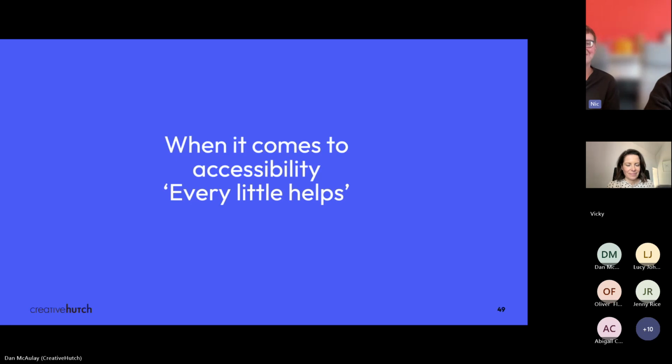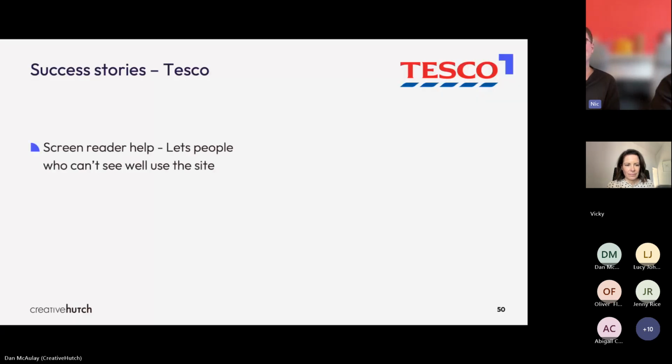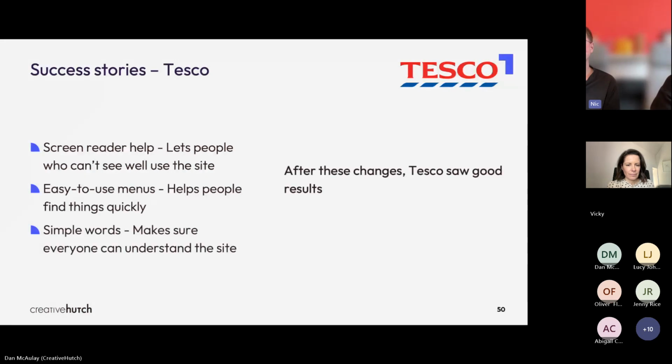Okay, so that leads us on to my gold star of the day, which goes to Tesco in terms of accessibility. Tesco is one of the front runners when it comes to accessibility. They have screen reader help, so they let people use the website in whatever way they need to. It's very flexible. They have easy to use menus that help people find things quickly, which you know how important it is, especially in a big shop. People don't want to look through reams and reams of content to find what they need. They also use simple language, which is really important so that everyone can understand the site. And they got a lot of help from, again, the RNIB in terms of visuals and all the tools that might be required to access the content. So they've done a really, really good job, and they are also reaping the benefits.